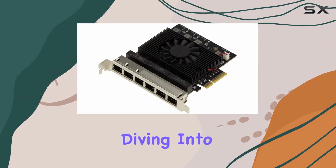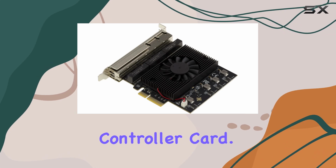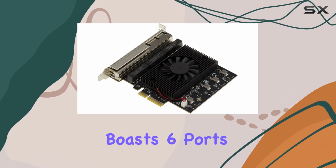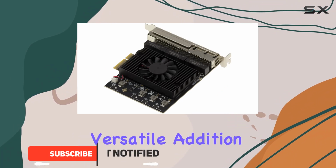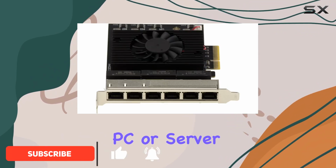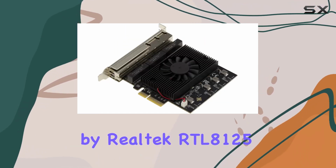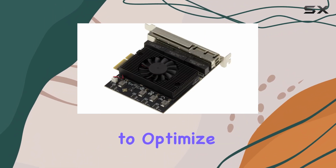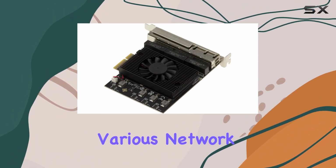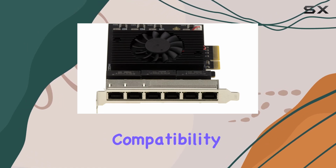Today, we're diving into the realm of high-speed networking with the KALEA-INFORMATIQUE PCIe network controller card. This powerhouse boasts 6 ports of 2.5 gigabit Ethernet connectivity, making it a versatile addition to any desktop PC or server setup. Powered by Realtek RTL8125 chipset and featuring ASM bridge technology, it's designed to optimize data transfer rates across various network environments. Point one of the standout features of this card is its extensive compatibility.